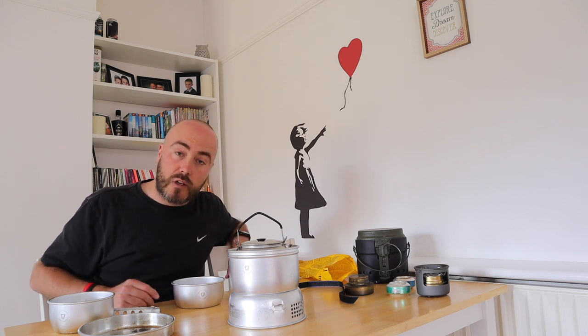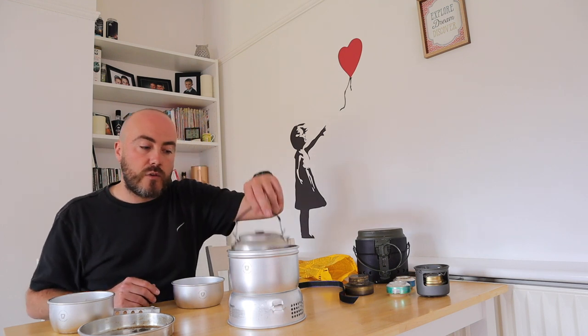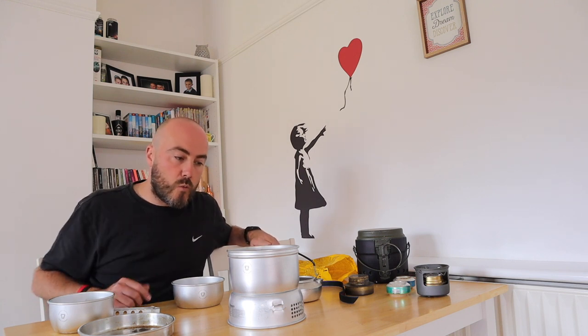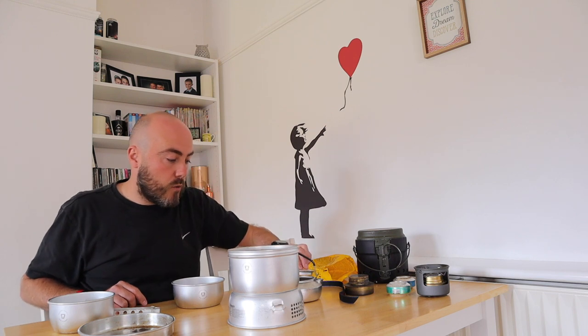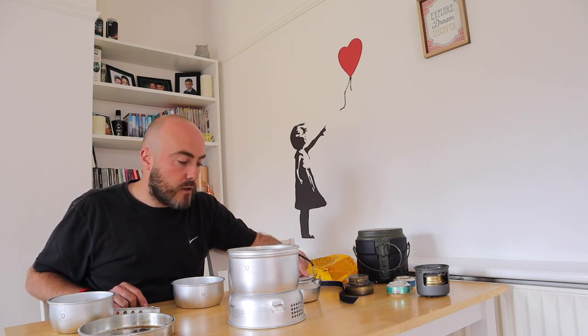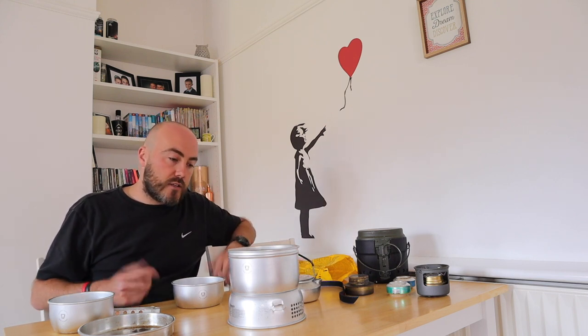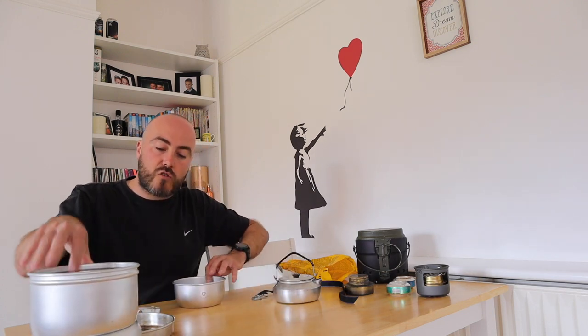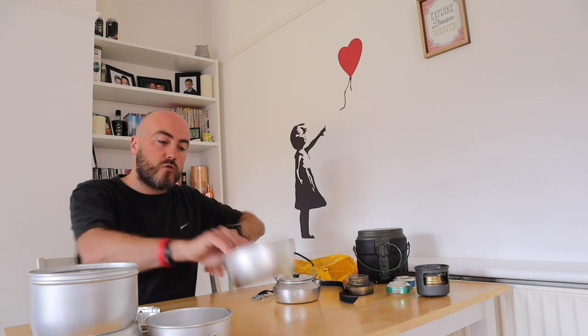It's nice for car camping, where you don't need your food cooking as quickly as you might with a gas stove, or you don't want your brew in a couple of minutes. You're looking at a lot longer boil times, but when you've just got a nice relaxed camp, some people prefer the simplicity of methylated spirit, and they're really good. That's a Trangia 27 ultralight.